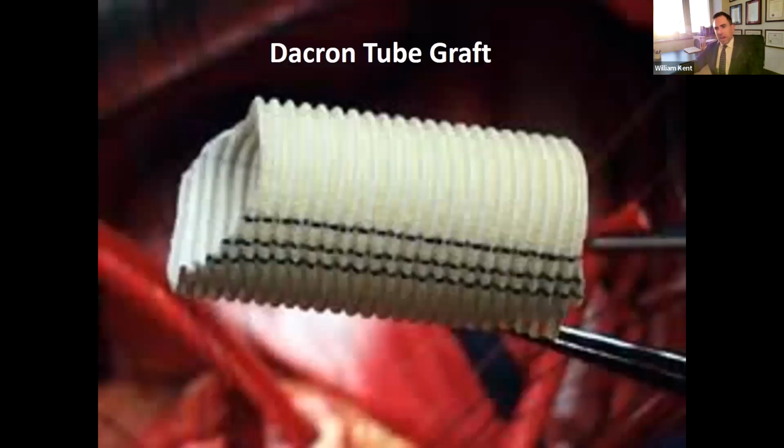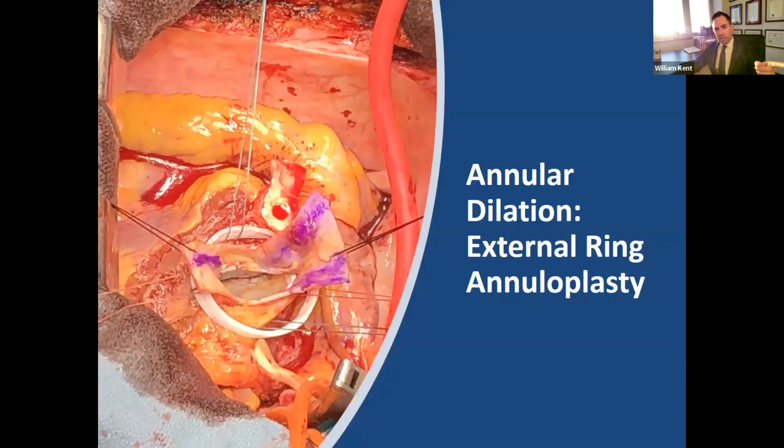Now that's done with Dacron, using a Dacron tube graft, and a segment of the Dacron tube graft is removed, and that's sized based on the pulmonary artery. So if the pulmonary artery size is a 27, then we put in a 32 annuloplasty ring. So the Dacron would be 32, and that's placed around the annulus right at the base.